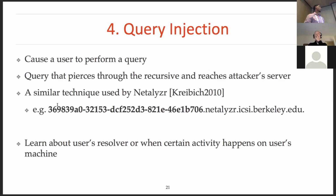Actually, a similar technique is used by a diagnostic tool called Netalyzr, which was built by a team at Berkeley. What they do is that they prepend a nonce as a prefix to the domain name, to make sure that each time the DNS queries are made, they persist through the local cache and get to their analysis servers. So a similar technique can be used by an attacker to observe queries that originate from a user's machine and use that to learn about either which resolver the person is using or what activity is happening on the user's machine.